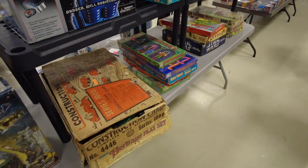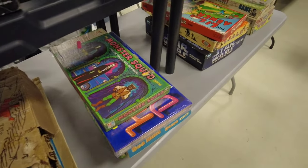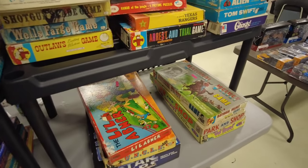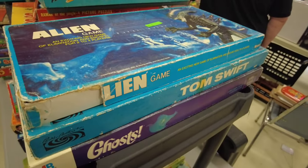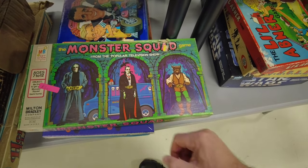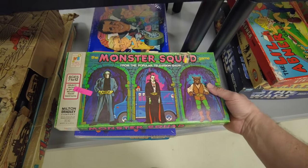You got a great selection of board games here. Check that out, the Monster Squad right there. Yeah, all these vintage games. Cool titles, great titles. Very nice. And there's Alien game right there. Look at that for $35. And I just love the artwork on this one, the Monster Squad. Very cool. And that's for $50. It's in great shape too.